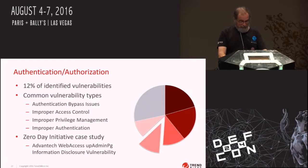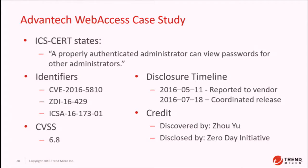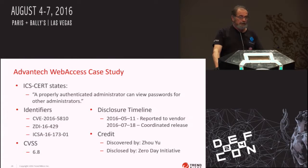And it's information disclosure. This is CVE 2016-5810, and ICS-CERT says a properly authenticated administrator can view passwords for other administrators. But the terminology is a little unfortunate here, because this is not a system administrator. This is an administrator of a given SCADA solution, a given project. And so that is sort of akin to unprivileged users of the system. So this is in essence saying one user can extract the password of another user. This was discovered by Zuyu and disclosed by the Zero Day Initiative.